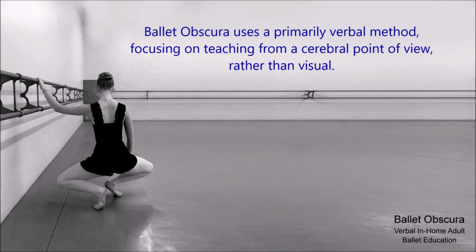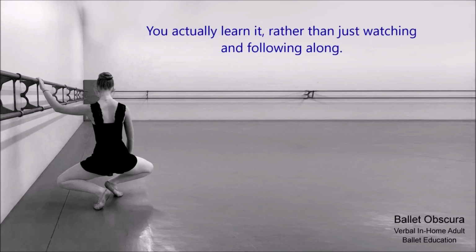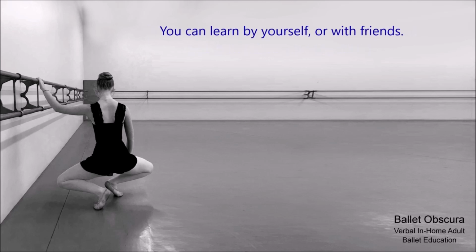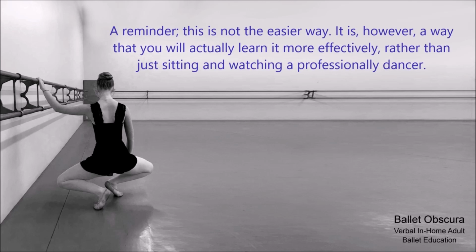Ballet Obscura uses a primarily verbal method, focusing on teaching from a cerebral point of view rather than visual. You actually learn it rather than just watching and following along. This method allows you to learn it in the privacy and convenience of your home. You can learn it by yourself or with friends. A reminder, this is not the easier way.